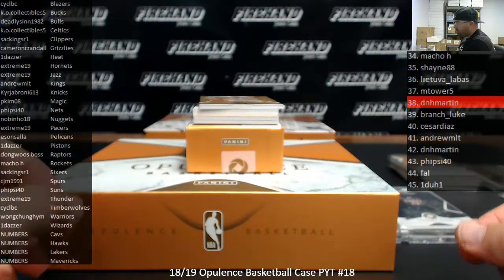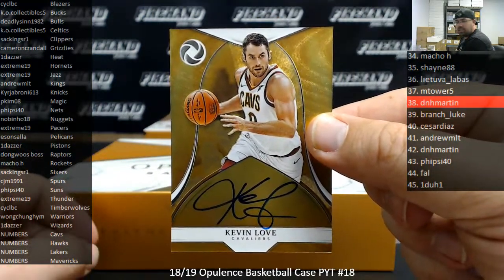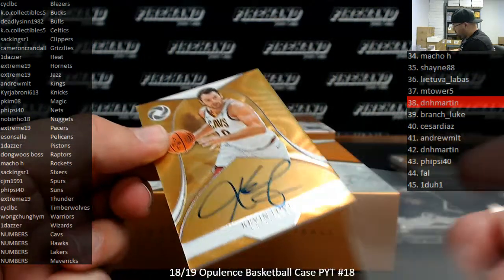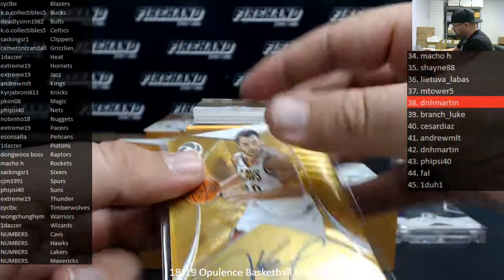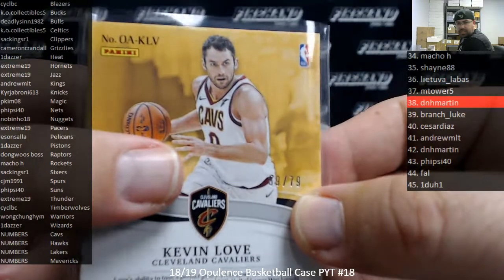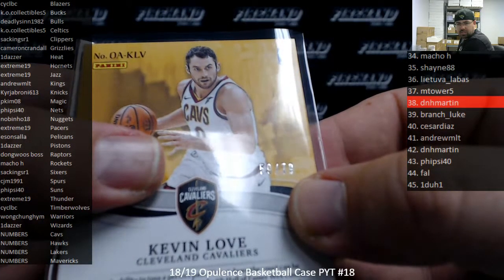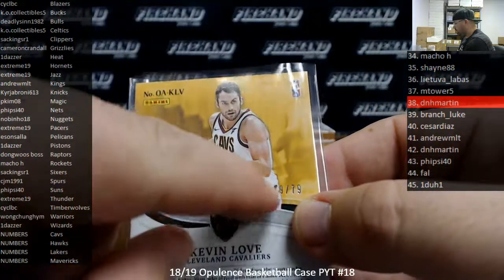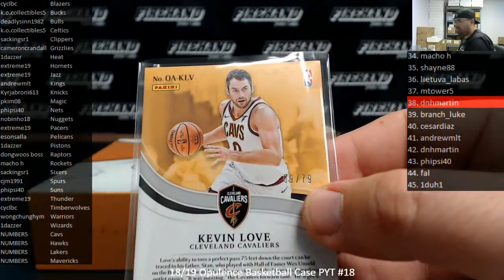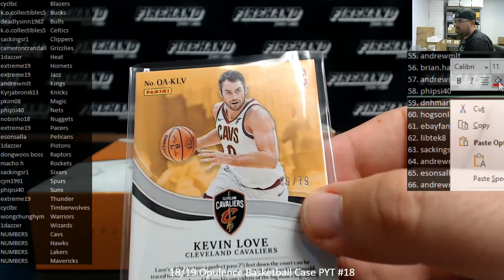Got an Opulence autograph. This is another random numbers card for the Cleveland Cavaliers, Kevin Love. And the serial number on this one is 59 of 79. Kind of hard to see that 5. There you go. It's probably the best I can show the 5. Okay, it kind of gets hidden with the black part of the shorts there, 59. Spot 59, D.N.H. Martin.